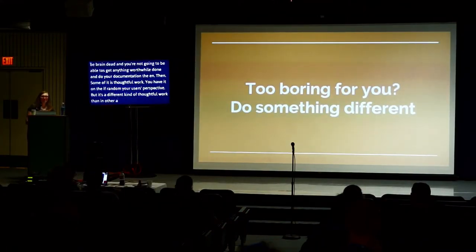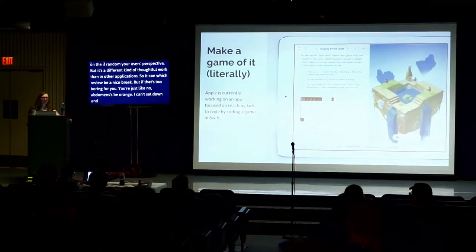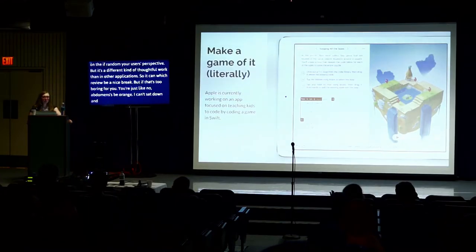And if that's too boring for you, if you're like, okay, no, documentation's boring, I can't sit down and write all this stuff, do something different. There's some cool examples out there. You can literally make a game of it. Apple actually just announced this game that will be coming out this fall for iOS. It's Swift Playgrounds. The goal is to teach young children to code using Swift, which is cool, right? That's sort of a form of documentation. You're getting kids into Swift, you're getting them learning about programming. It's a neat way to do it.